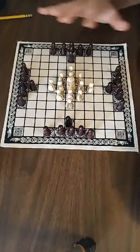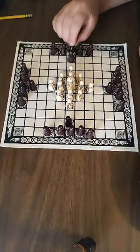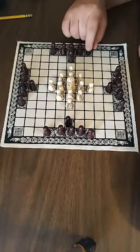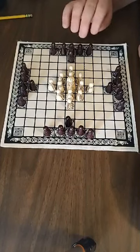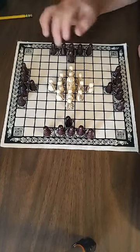Now, after you've set the board and agreed upon which variation of arrangement you're playing, in a lot of board games, the piece you touch first is the piece you move for your turn. So we'll try to play by those rules.